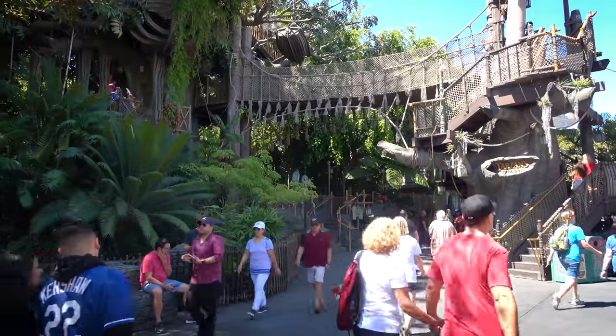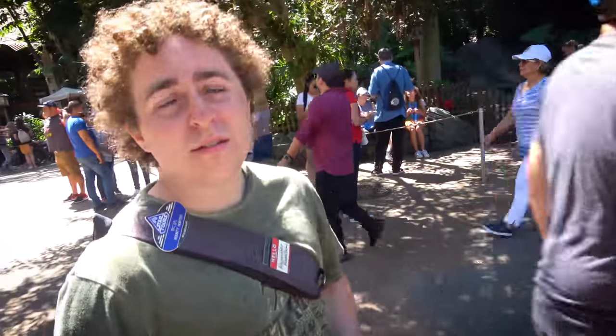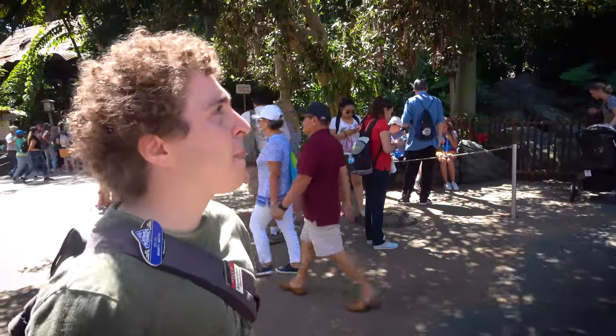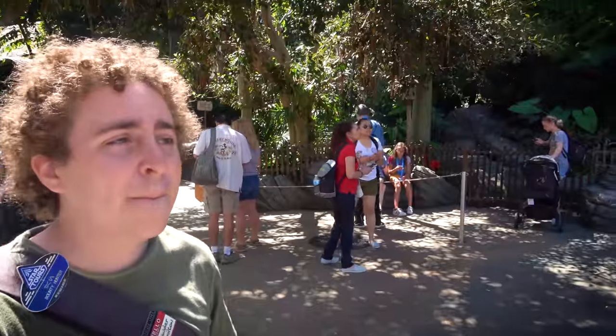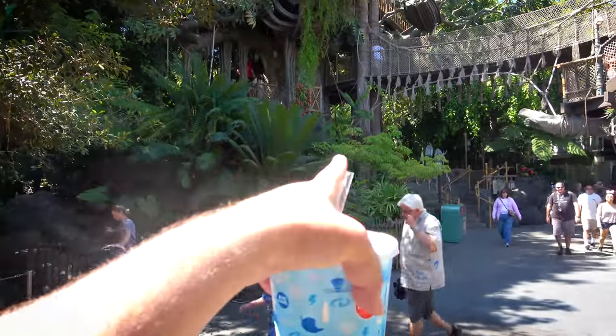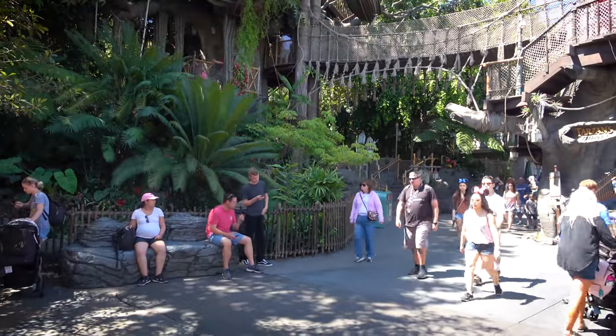But anyway, they were talking about, okay, we're going to take down Swiss Family. Can you imagine Adventureland without the Treehouse? It would be odd. It gives the whole land a verticality. Yeah, it sure does. Plus, all this lushness right here. They were going to take this out and just do something else.